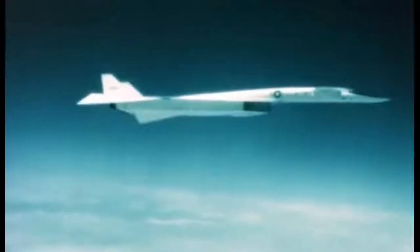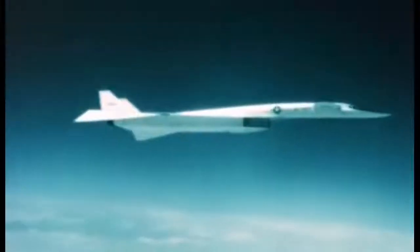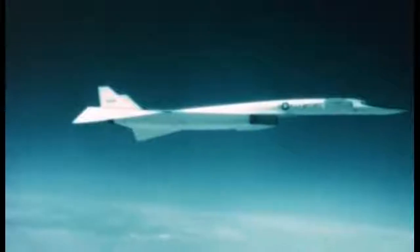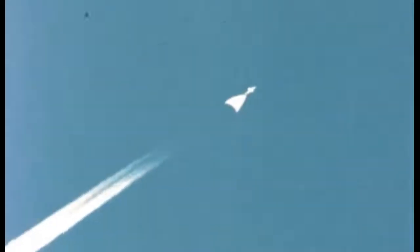At the end of flight number 8, test time totaled 22 hours and 3 hours and 49 minutes of which were at supersonic speed. Future missions are planned to steadily increase speed and altitude, moving 1,000 miles at 70,000 feet.